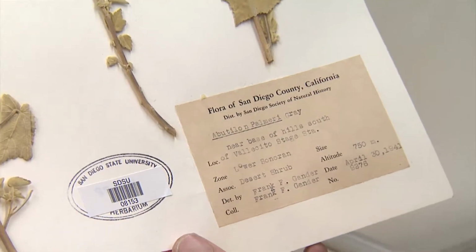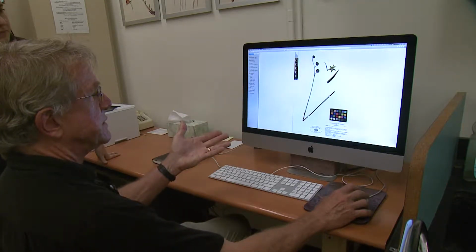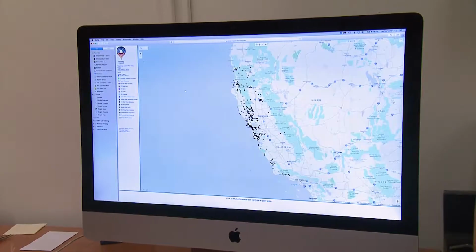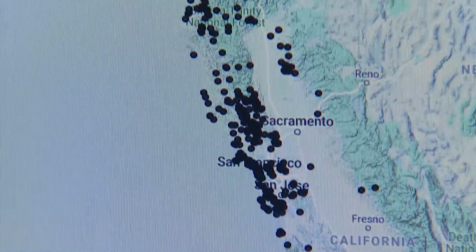With the NSF grant, herbaria across the state will upload high-resolution photos of their specimens and information about where and when they were collected to a central online database. As we do this for all of California, we can begin to get an idea as to when they flowered, when they fruited in the past versus the present. And they can use a digital map to make comparisons by location.